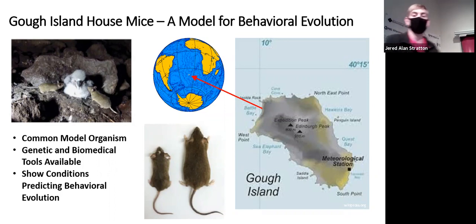So these mice belong to the same subspecies as the laboratory house mouse, and as such, we have access to a whole wealth of genetic and biomedical tools that are available for us to study them. And in addition, aside from their predatory behavior that we see in these mice, there's plenty of conditions on the island that suggest to us behavioral evolution has occurred.